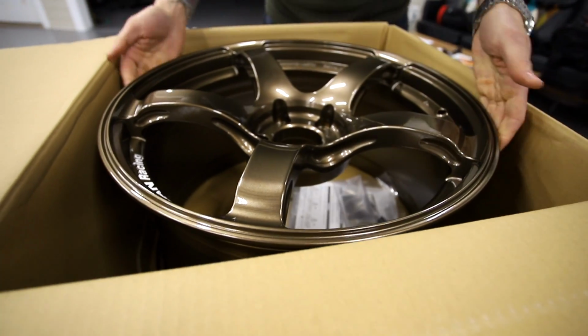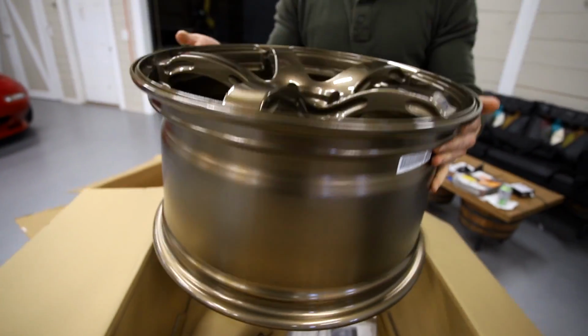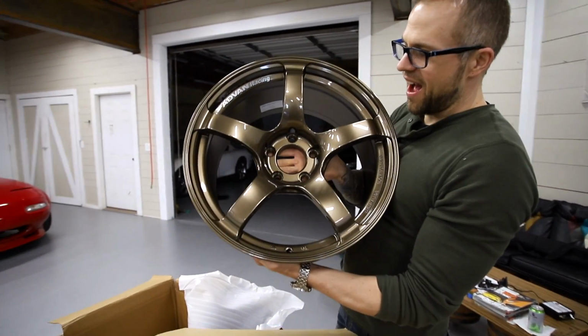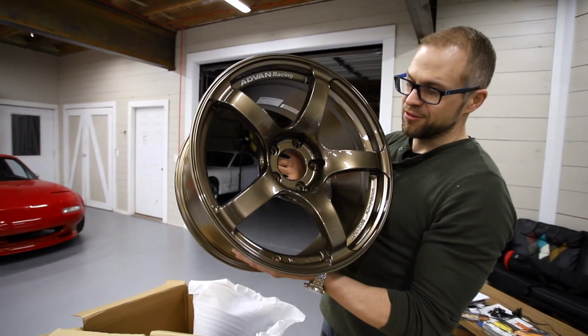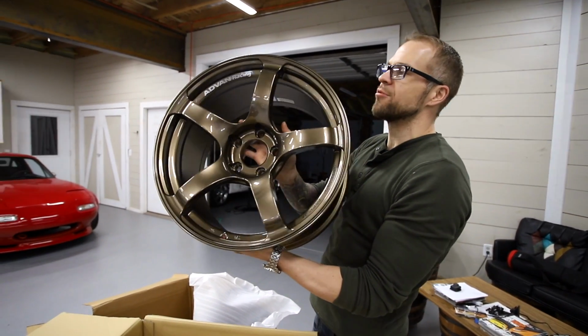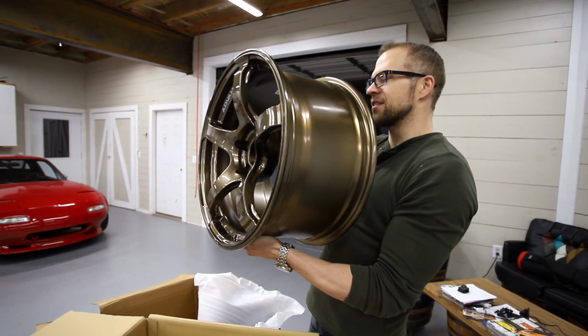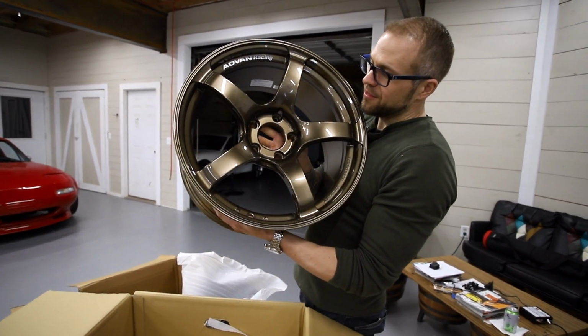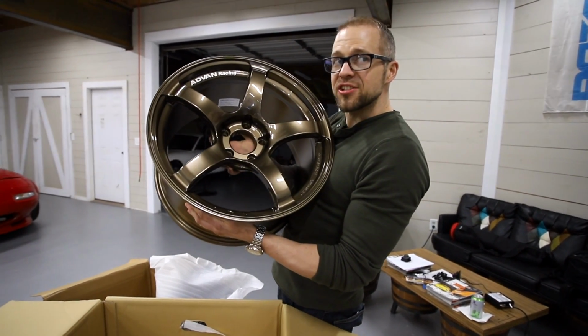So this color is called Umber Bronze. And I absolutely love it. And I think it's gonna go so nice on the black RX7. I'm a big fan of the Rays TE37 Bronze, but it's a matte finish.